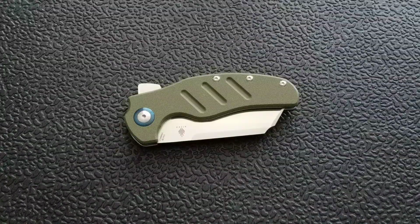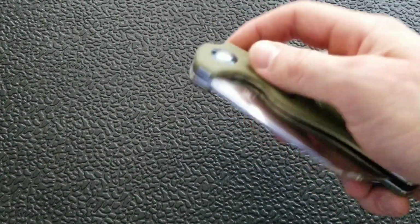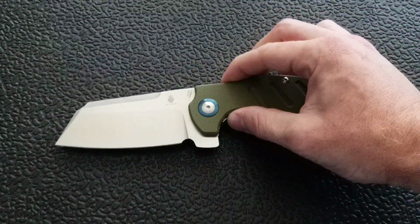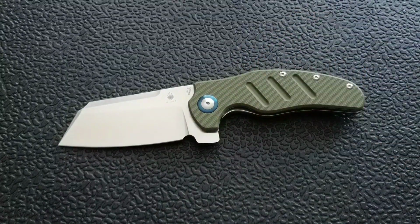What's going on, YouTube? Metal Complex here, and today I've got another interesting knife review slash knife overview to do with you guys. A particularly fun one. This is the new XL Kizer Sheepdog, and it is an absolute monster. I cannot wait to tell you guys my thoughts on this thing.